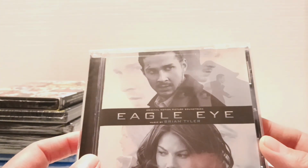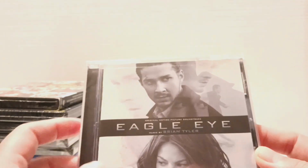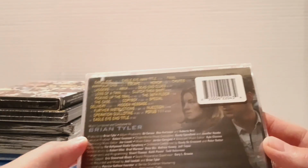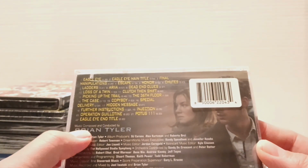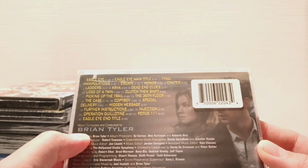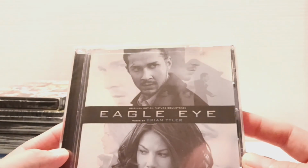I really enjoyed the movie as well, so very happy to have this soundtrack. This will be a good listen in the car. It says music composed and conducted by Brian Tyler, so this is the actual score for the film.